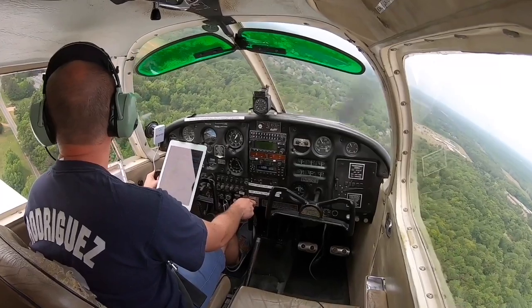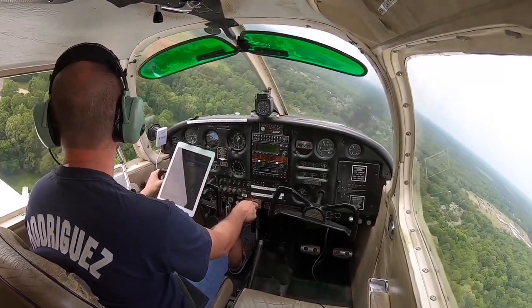Rock Hill traffic, Cherokee 43 Whiskey is turning final 20, Rock Hill, full stop.